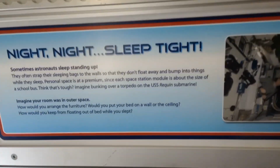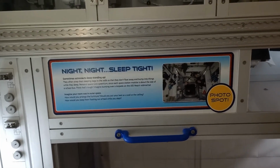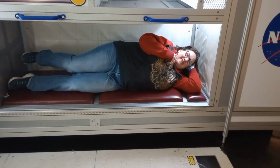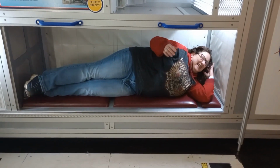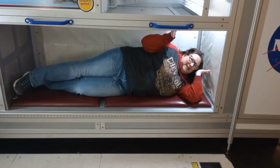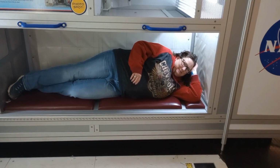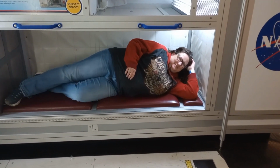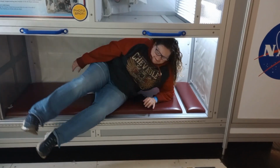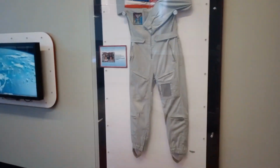Oh, I guess this is where they sleep. Sleeping in space. No way. I fit. Yes, you do. Please see how short I am. Is it comfy? Not really. Well, it's probably lighter out in space. Gravity goes easy. You probably float to the top. Definitely pretty cool.